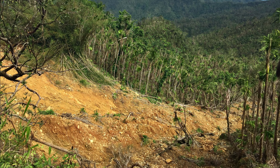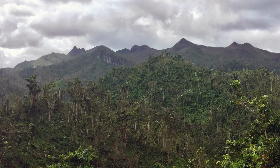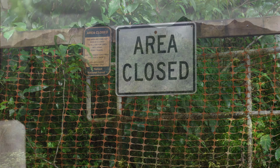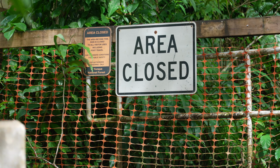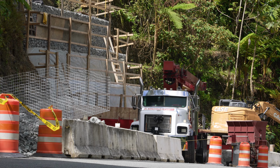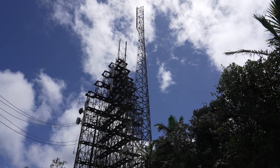In 2017, Hurricanes Irma and Maria wreaked havoc on El Yunque. The park shut down for around 18 months. When I visited, nearly 6 years after Maria, certain paths remained closed, and construction work was still visible. I don't know if it's a blessing or a curse, but because the radio towers are on top of some of the mountains here in El Yunque, you get really good cell phone and data signal throughout the park.